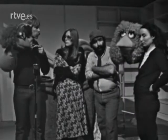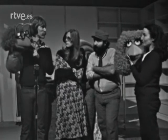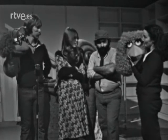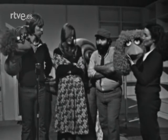Yes. And so the real point is to make it believable, so that you believe the snail is talking or that the bird is talking. That's what you want to do. Lo importante es que se pueda creer que está hablando el caracol o la gallina. Eso es lo que se tiene que conseguir.